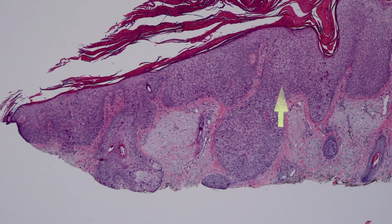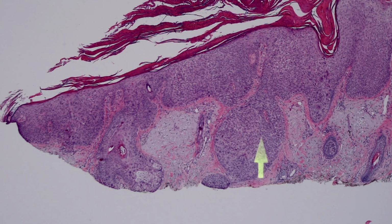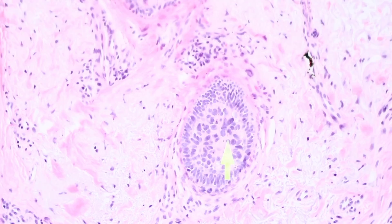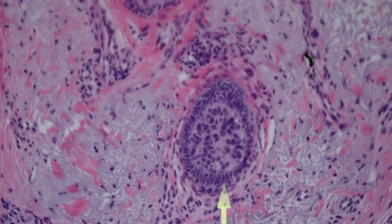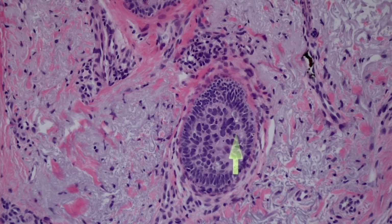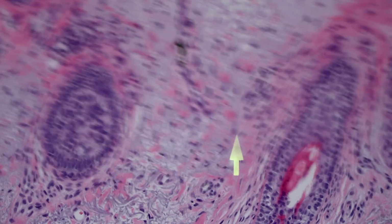And here you can see that just like AKs can push down follicles, you can have the same thing. This is squamous cell carcinoma in situ going down this follicle, that follicle. Over here you can still see the basal layer of this hair bud is intact, the little outer root sheath, but the inside is filled with squamous cell carcinoma in situ. So it's extended way down this hair follicle here.